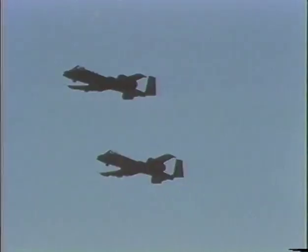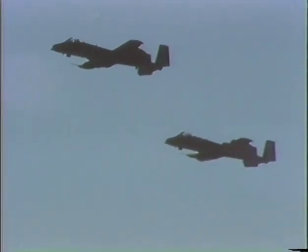You can tell a lot from the way the airplane is handling. You can tell a lot of even the student process, what his thought process is, while not even being in the same airplane. Soon comes the time to employ the airplane's most formidable weapon.